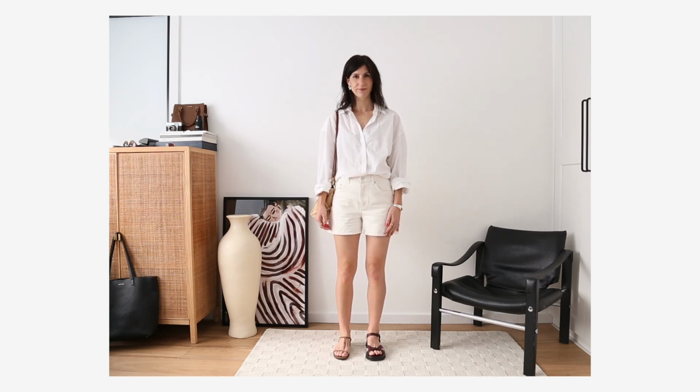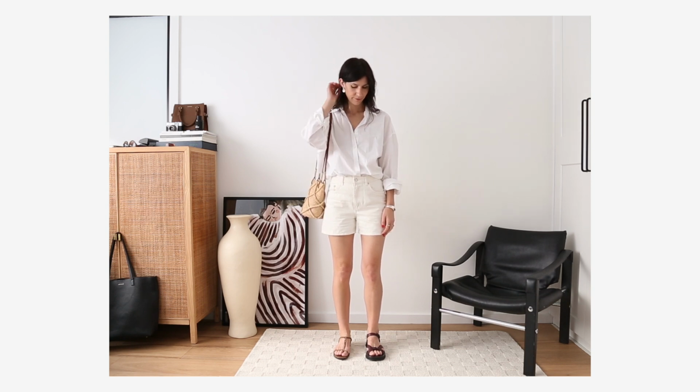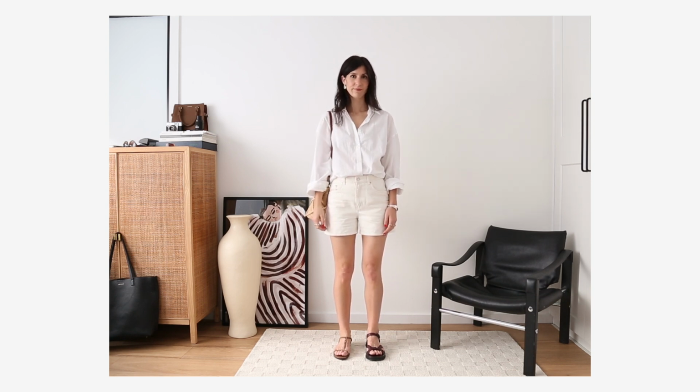And I think this is where fashion can sometimes feel a little bit complicated, but I love that we can really play around with our sense of proportion just by changing up these few little elements in our outfit.